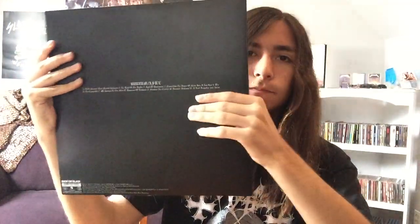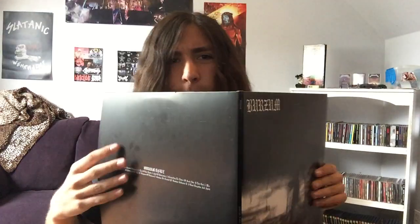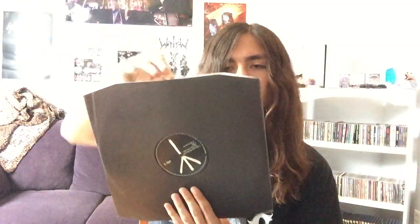But this is a really cool album though. Sorry about that, somebody just walked into this garage. This is my favorite Burzum album. It's a gatefold Back on Black reissue, because I don't feel like paying a lot of money for a first press. Sorry, I keep getting distracted. No inserts or anything, but it's on 180 gram black vinyl, double LP. I'm not showing you the other one because the labels are the same.